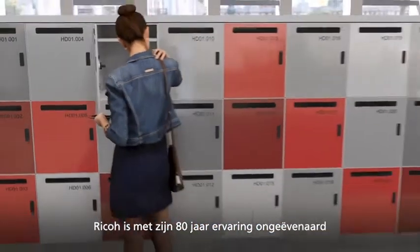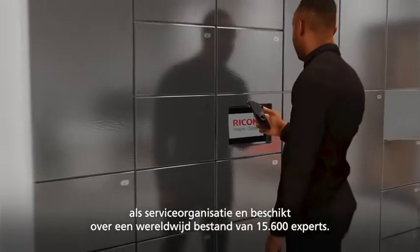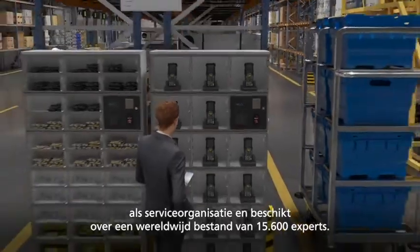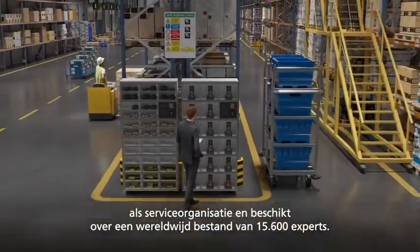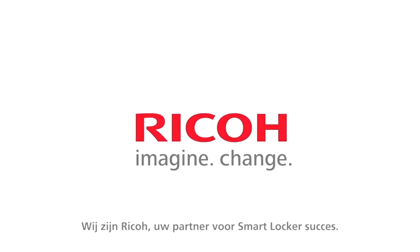With 80 years of experience in field services, Ricoh has an unmatched service organization with a global engineering workforce of 15,600 experts. We are Ricoh, your partner for smart locker success.